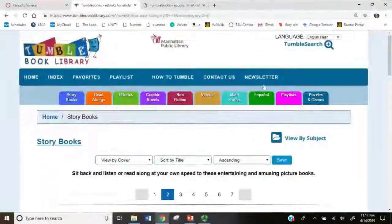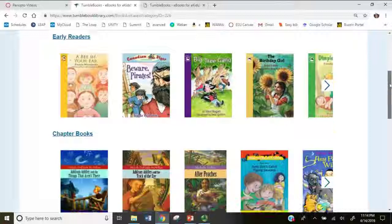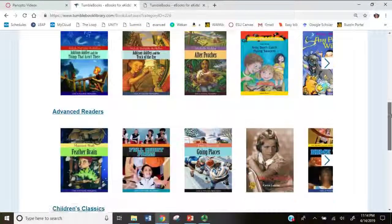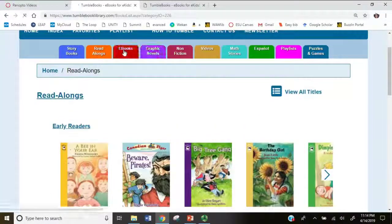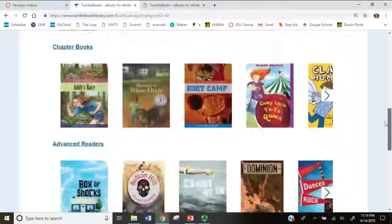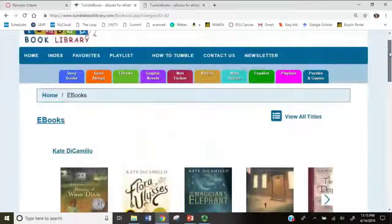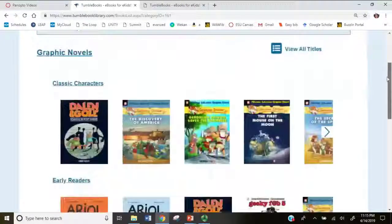Other things that you'll see at the top here, there is a read-alongs category. This has a little bit longer books, and these books do not have the narration with them, so these are truly just books that the children can read themselves. Ebooks, again, gives some more options, some good award winners on this, but not a huge selection yet for the older age readers. Some graphic novels as well.